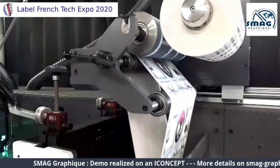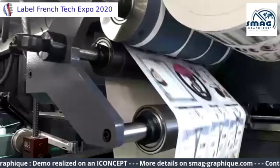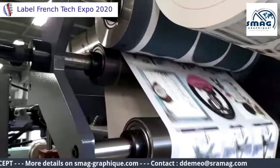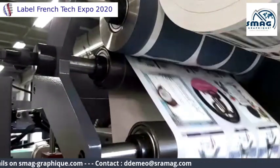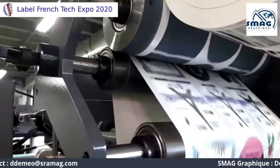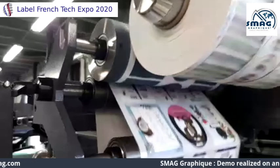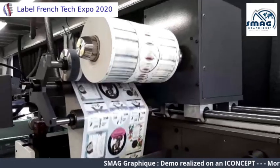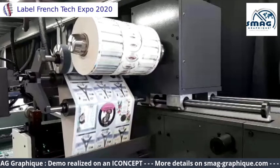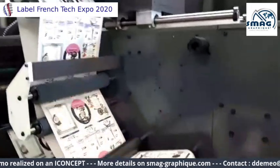We have a waste matrix system, a non-contact waste matrix system, in order to be able to achieve high speed when we are using the machine only with the semi-rotary die station, and also in order to be able to waste matrix difficult shapes.